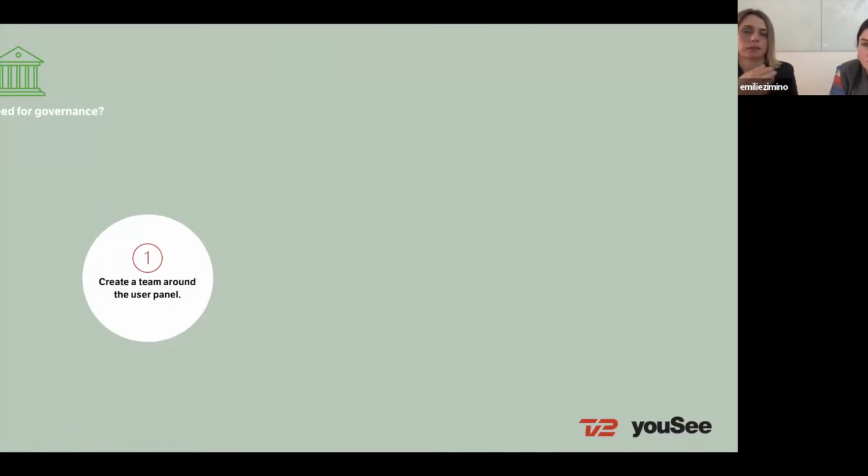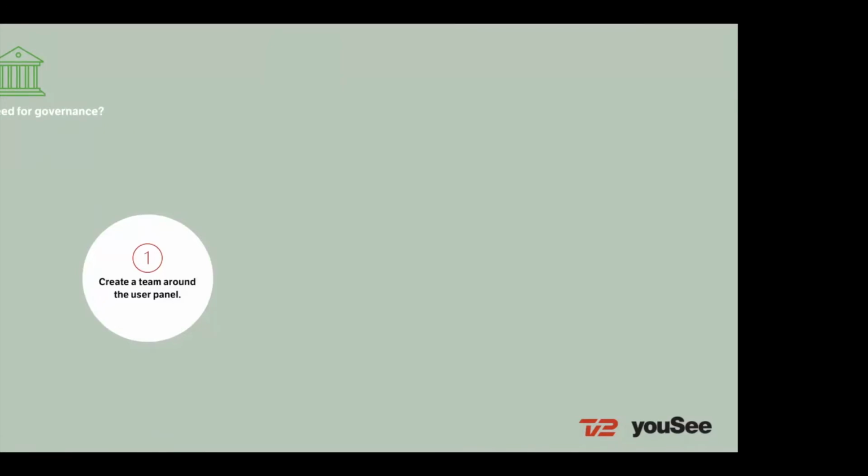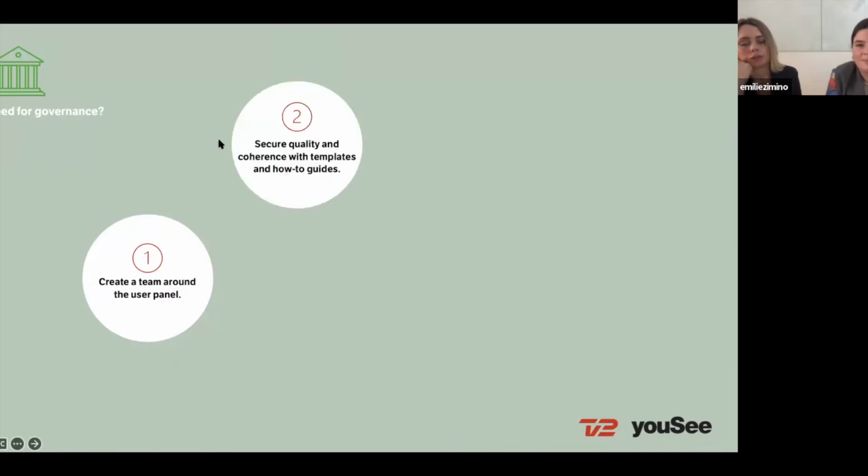And first of all, we would really argue that creating a team around the panel, as you also mentioned, can be like a guild or a super user group. Just making sure that you're not working on your own on this panel, but having colleagues to discuss different aspects of the user panel, but also the different tasks that are popping up, and then create some sort of templates.